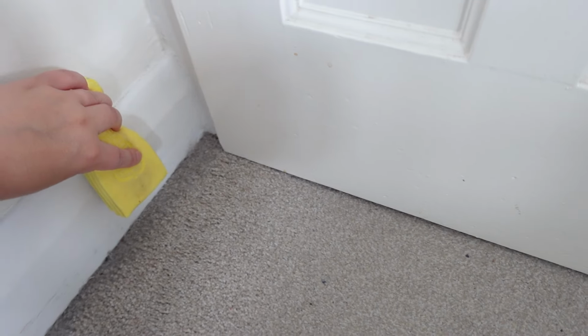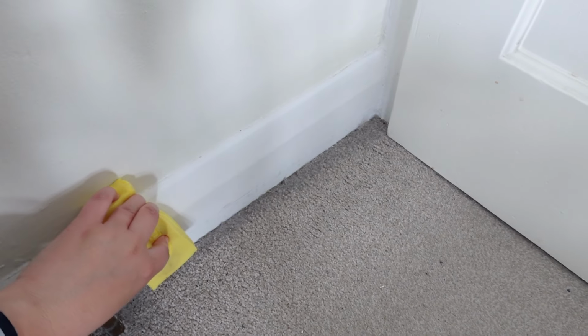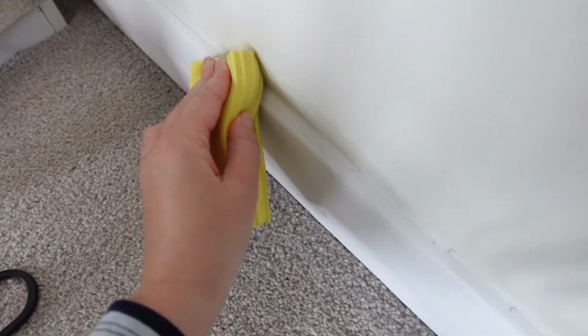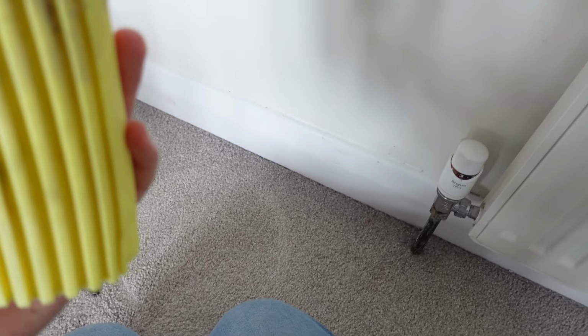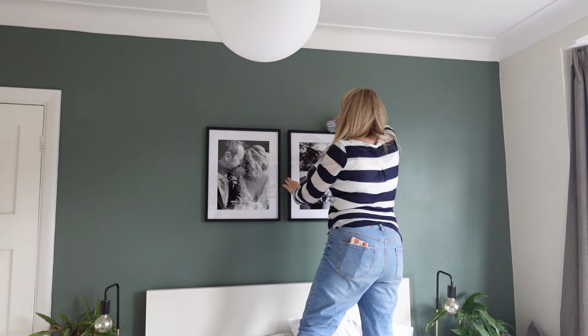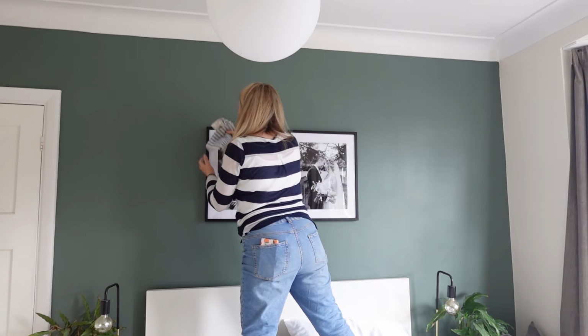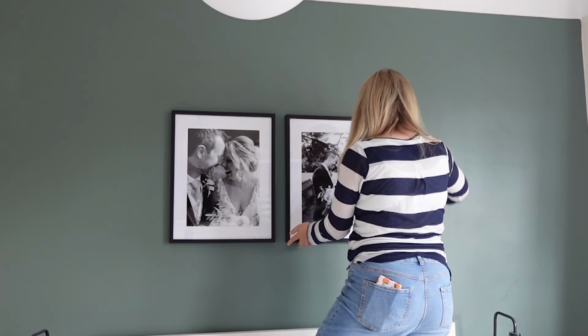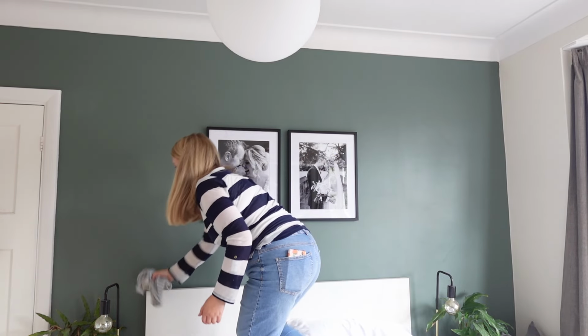I'm also today not going to be forgetting our skirting boards, so I'm going to be going around as well and catching all of the dust in this new product that I have and absolutely love. So this was great for giving them a real good dust as well. And lastly, the last pictures that I do need to dust are ones above our bed. So these are some wedding pictures of ours, which I really love.